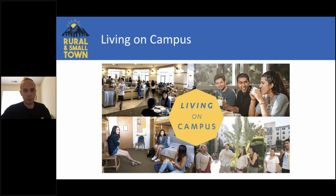All right, so let's move into some campus life information. First, I want to mention living on campus. So just a few things here. Almost 100% of our first year students choose to live on campus, and no first-year students have to live on campus if they don't want to. We do have a 3-year housing guarantee.